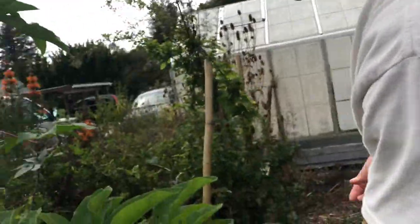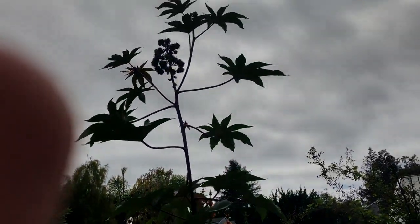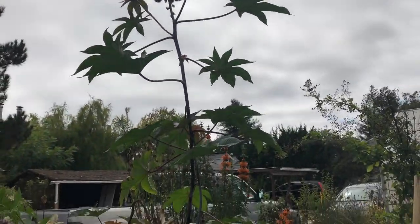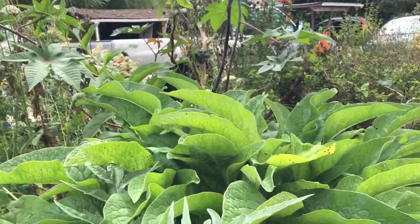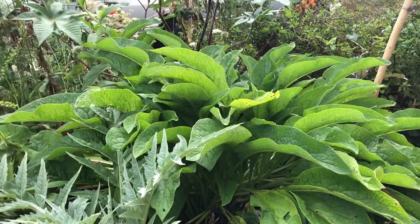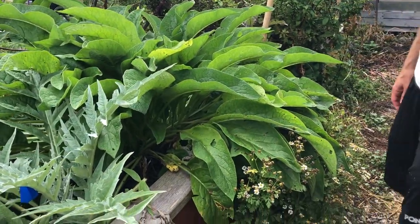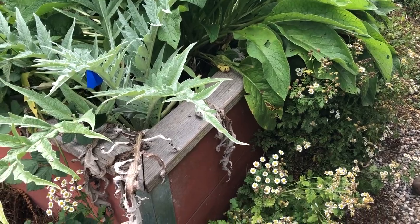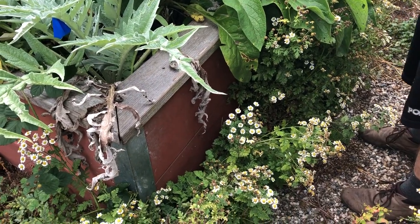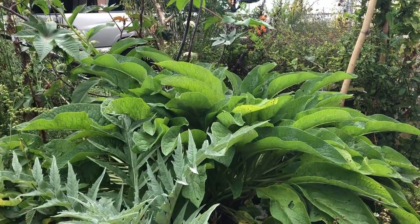Another comfrey. There's another view of the castor bean there. So what we're really trying to do is see all this abundance. It's growing into the aisles, and see, when I prune plants, I just put them right down in the walkway here, because there's all this gravel with plastic underneath it, which I don't like or care for. So I'm just letting things grow and having as high a level of mulch as I can.